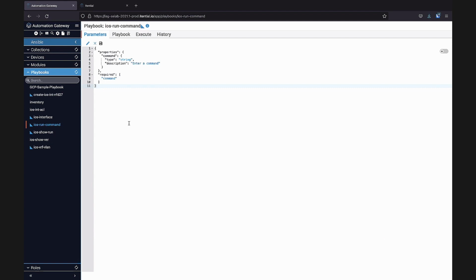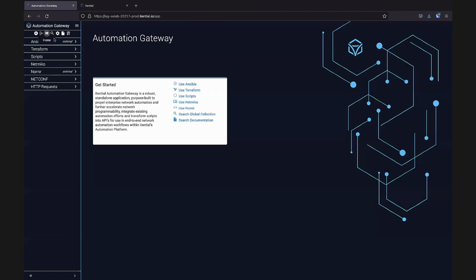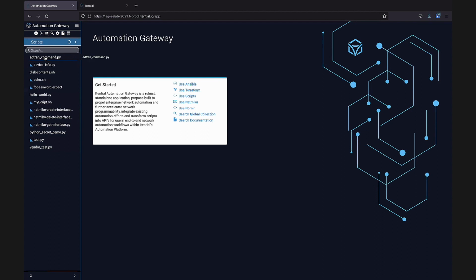So I could have built this in such a way that said it's not just about running the command. In fact, you know what? While we're here, why not? Let's go look at something different. I've been playing with Ansible enough. Let's go look at a script, because I think this will really amplify what decoration is all about. So here I've got a bunch of scripts. Again, same concept. I can onboard them and I can wrap decoration around them.